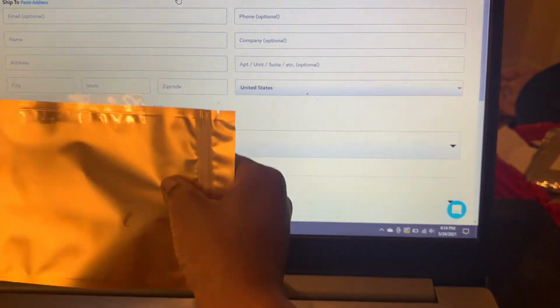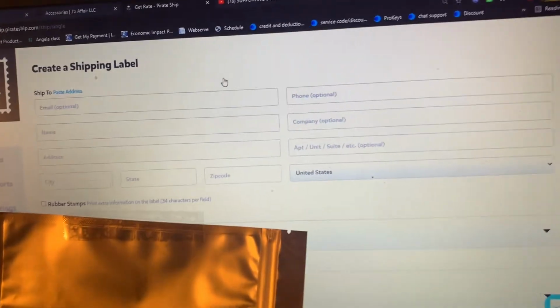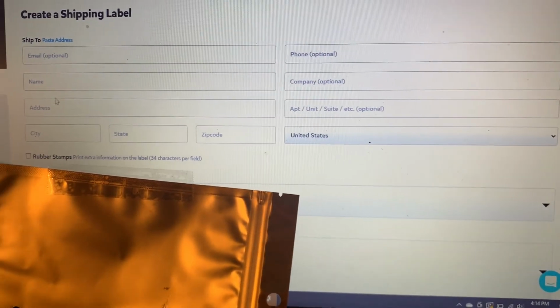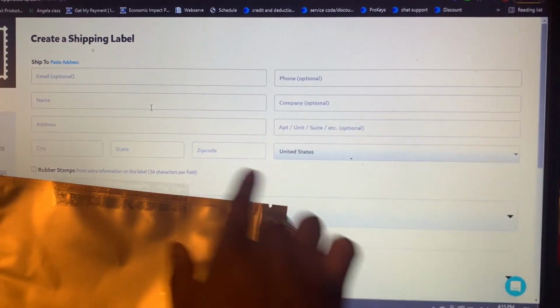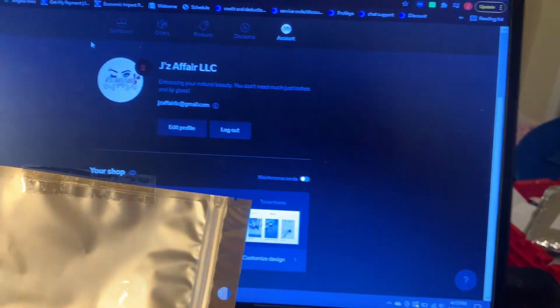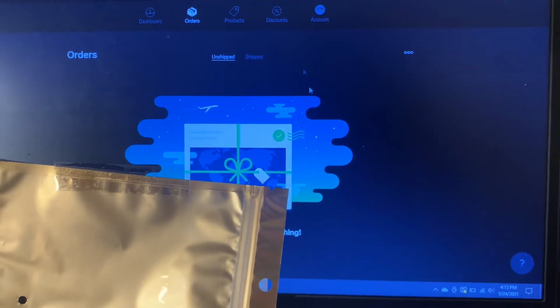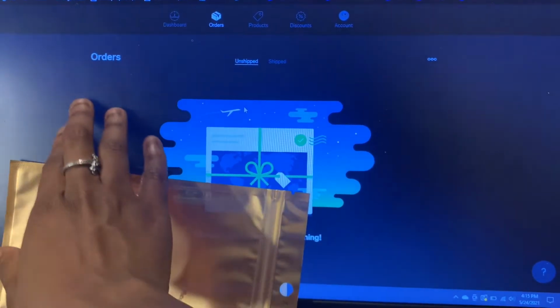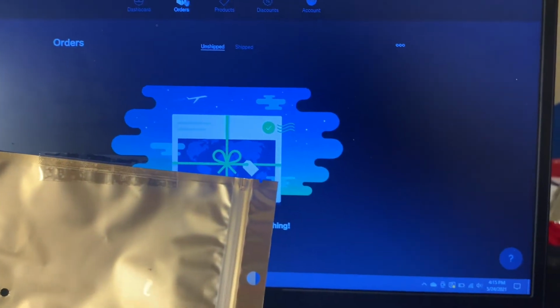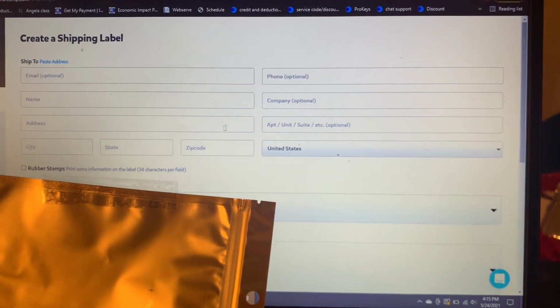And so now, basically, here is where you'll put all of the customers' information that they gave to you on the Big Cartel account. So this is what I mean here. Let's go back to Big Cartel, and then we're going to go to orders. So you see, I don't have anything here, but usually when you do have one, all the information that the customer put in will be here. So basically, all you'll need to do is copy and paste all the information they gave to you into the slots here.